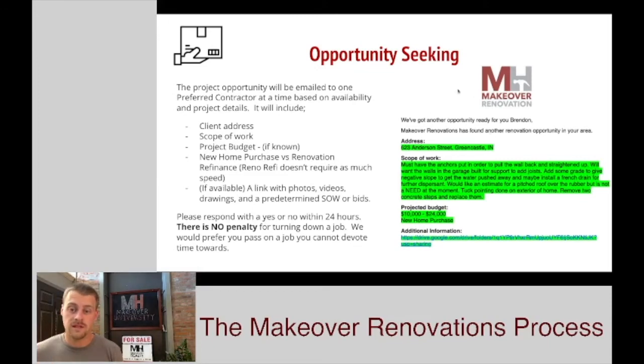That opportunity is going to come in the form of an email that looks something like this. You're going to have the address on where the project's located. Again, we'll have already considered your location, where it is you like to do projects, and base that off of the jobs that we send you. So more than likely, the address will work for you, but want to give you the option.